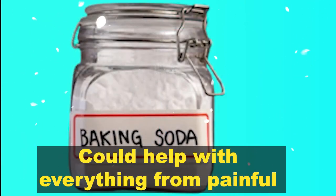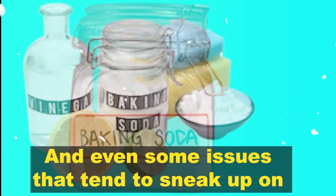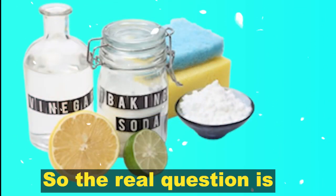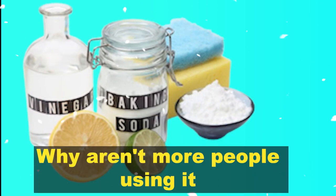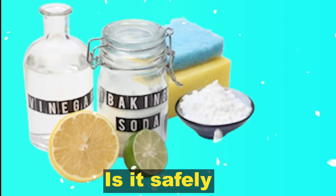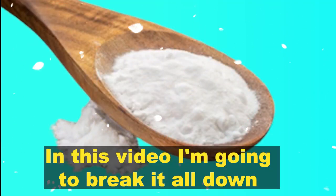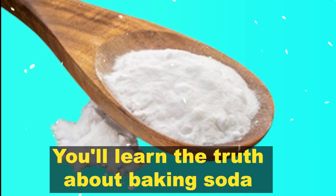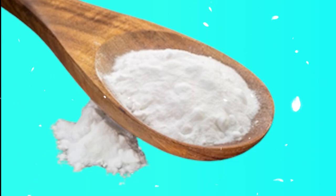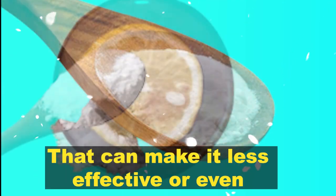Seriously, most folks just use it to keep the fridge smelling fresh or to help their cookies rise. But baking soda has a whole other side, one that's been quietly helping people with real health problems for generations, and yet almost nobody talks about it. It might sound strange, but this humble white powder could help with everything from painful inflammation to digestive troubles, and even some issues that tend to sneak up on us as we get older.